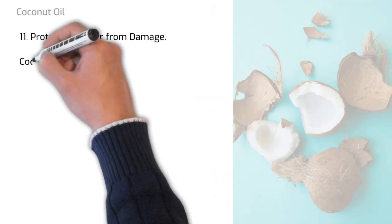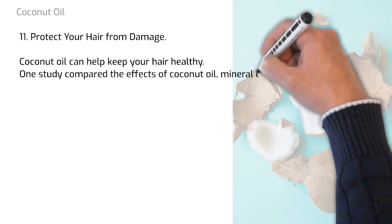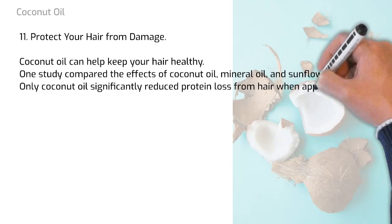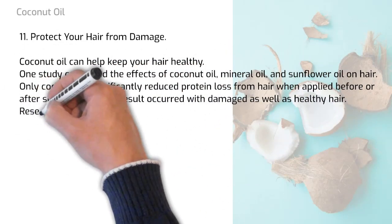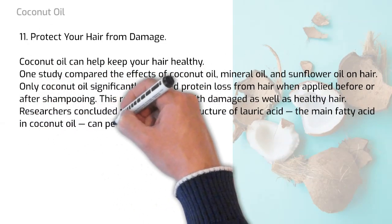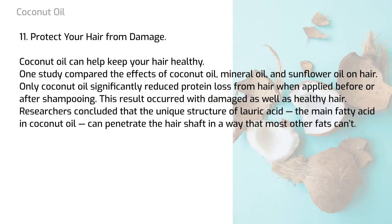Protect your hair from damage. Coconut oil can help keep your hair healthy. One study compared the effects of coconut oil, mineral oil, and sunflower oil on hair. Only coconut oil significantly reduced protein loss from hair when applied before or after shampooing. This result occurred with damaged as well as healthy hair. Researchers concluded that the unique structure of lauric acid, the main fatty acid in coconut oil, can penetrate the hair shaft in a way that most other fats can't.